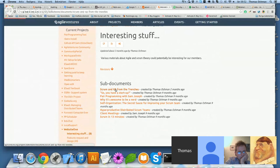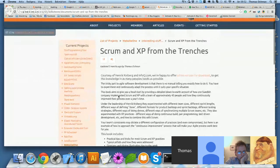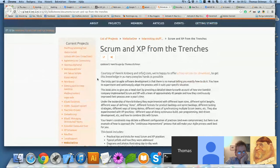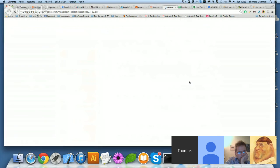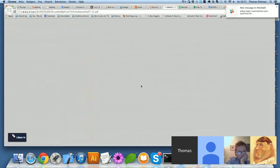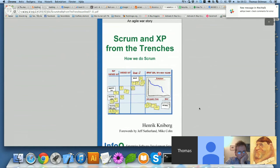Scrum and XP from the trenches. A Swedish guy, Henrik Kniberg, wrote this book. It's free, and it deals with agile software development. Basically he says that there is no manual telling you exactly how to do things, but that you have to experiment and continuously adapt the process until it suits your specific solution. So please review this document. It's a very good read. It's not too long, and it's not so technical.